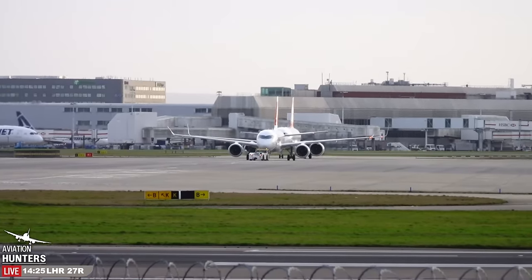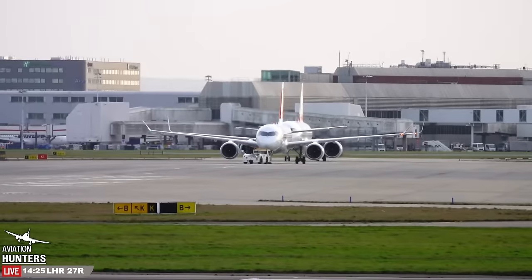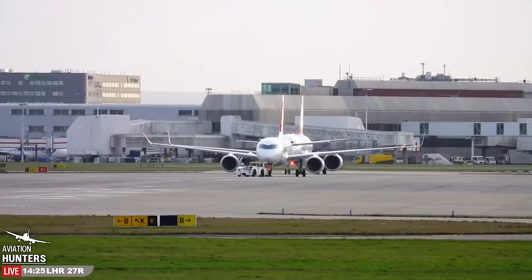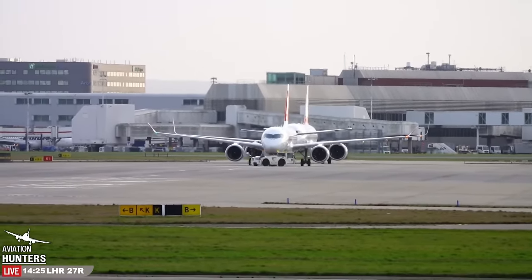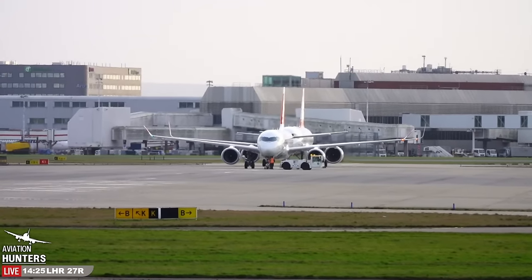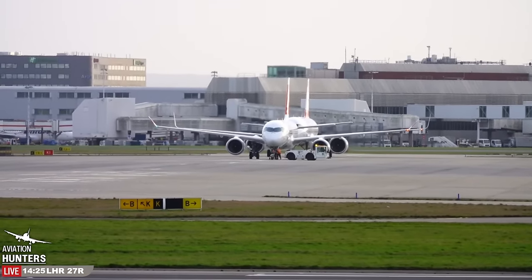There's two aircraft on the ground that are just watching, whilst we wait for the A319, which is also holding. Now, I'm not too sure why these aircraft are holding. I mean, there's no rogue arrivals on 27 right. I suppose clearance. That's all I'm going to say.